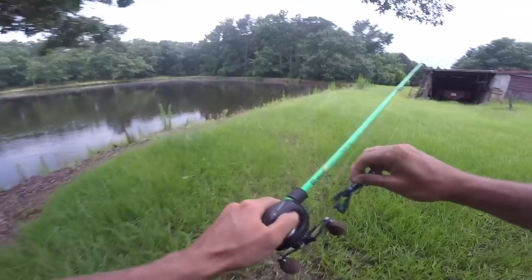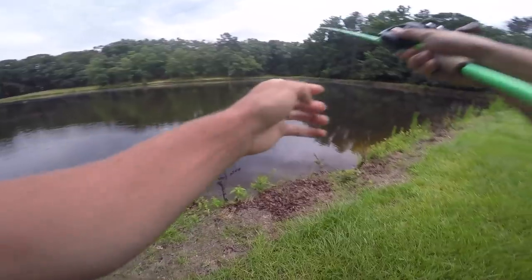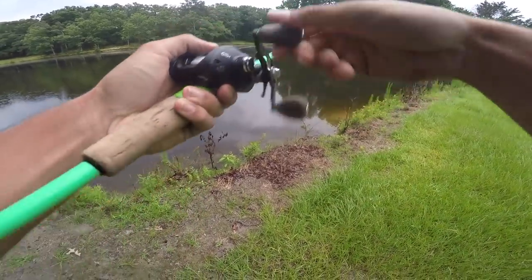All right, guys, Norm just got his first fish. He got it on a frog. I'm going to switch to this crawl real quick and pitch out. Just going to get the monkey off my back and catch me a fish real quick. Right by this little tree right here. There he is.